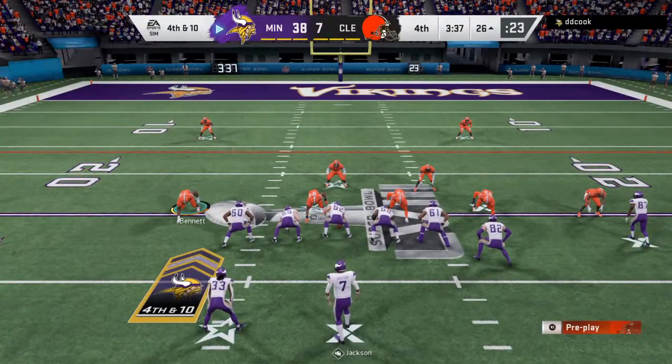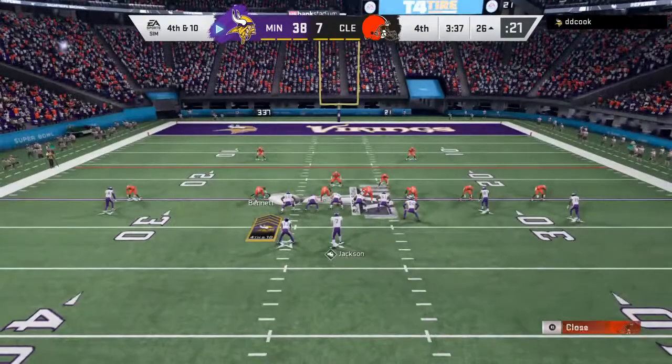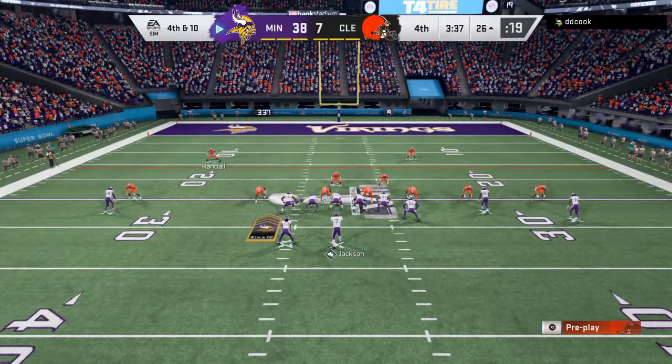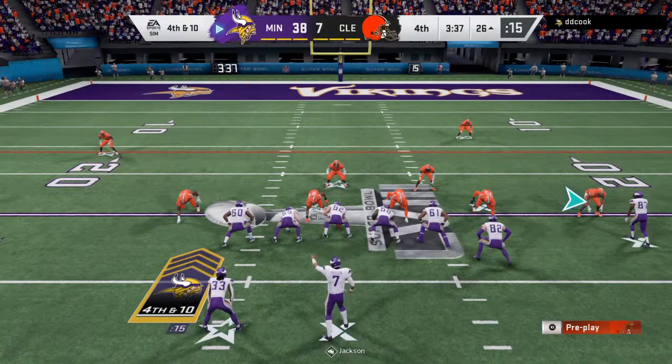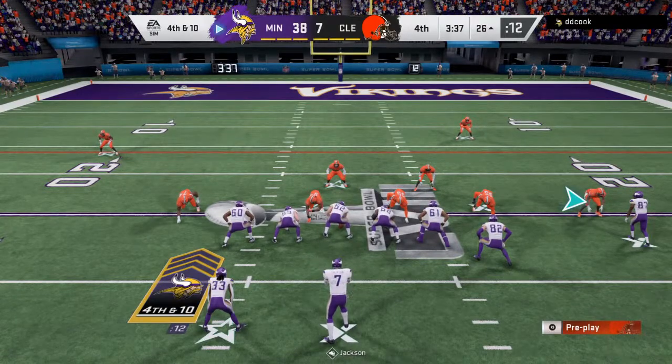Hey, let's get that ball, D. Let's get that ball. Sponge. Yo. Slam. Check 50. He's coming. Double up.